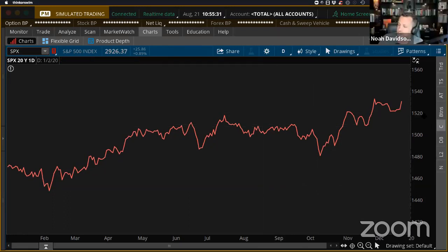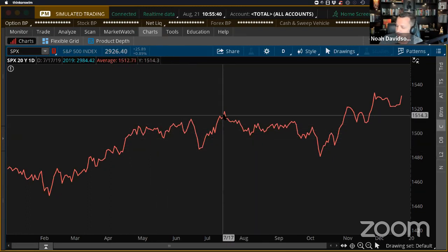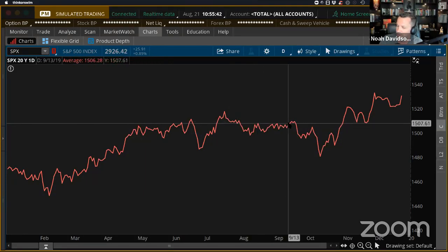This is your seasonal cycle for the market. It does awesome through May. There's an old market saying, sell in May, go away. Summer months get oscillating. June usually stinks. July is usually awesome. August is pretty flat. September and October tend to be sell-offs. And then fourth quarter is where it rallies.